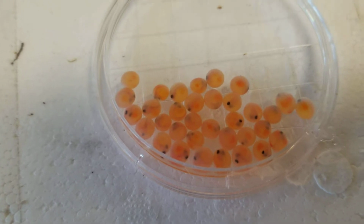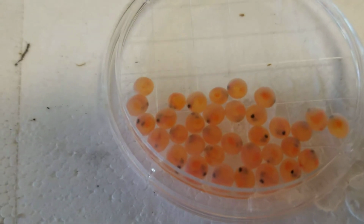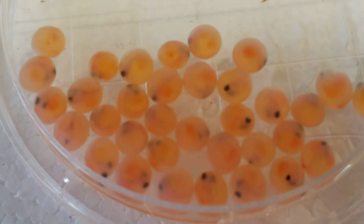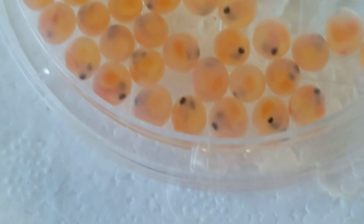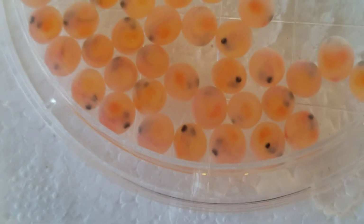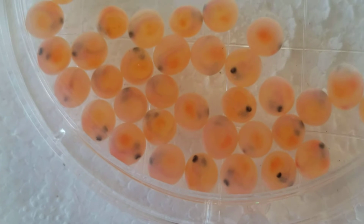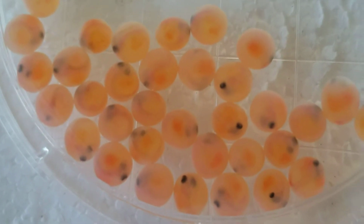Okay, now we can get up close and personal with these trout eggs. Now these are called eyed eggs, because you see that black spot? Or in some of them you can actually see the two. Those are the two eyes of the fish as they're developing. They're the darkest spots in there now, so we can see them.